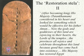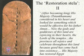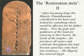And it concludes by saying, "After becoming king, His Majesty Tutankhamun considered in his heart and looked for something to make the life of the Egyptian people better for Amun. The gods and goddesses rejoice because Amun has been restored as the chief god. The god Aten is now out of the way. His Majesty has restored Egypt." Well, this was really quite an important discovery because it helped fill in the picture.